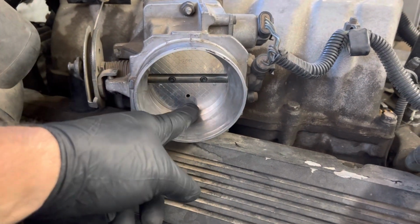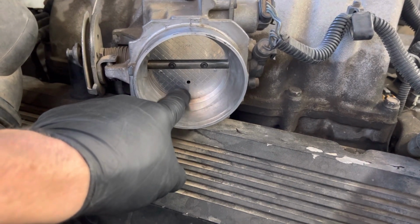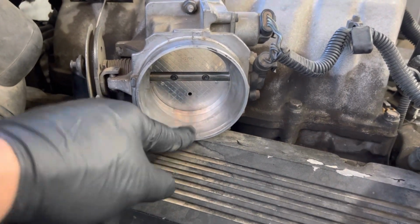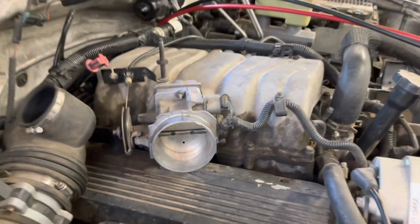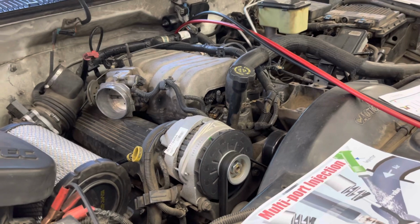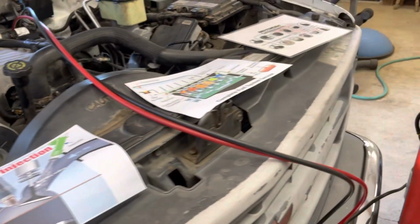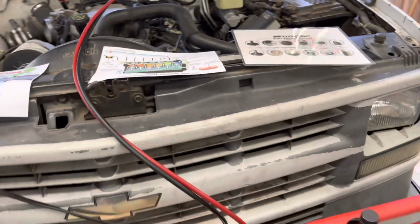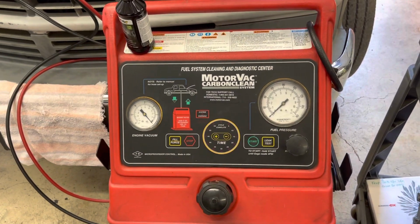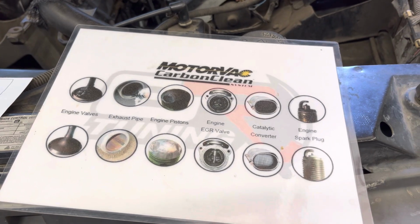And I've seen stalling problems caused by just a minute amount of carbon buildup even on these throttle plates here. So old and new, I recommend it for older vehicles, new ones as well. It's a good service. I would say every 30,000 miles or so is a good time frame to do that. So basically, to reiterate, MotorVac service to clean the entire fuel system and the engine.